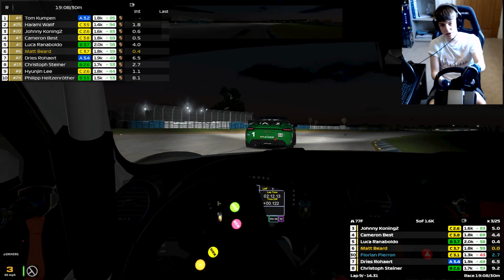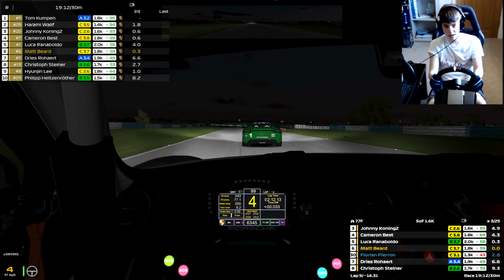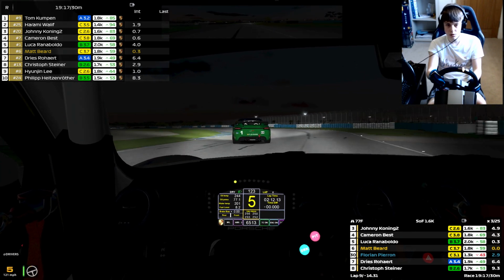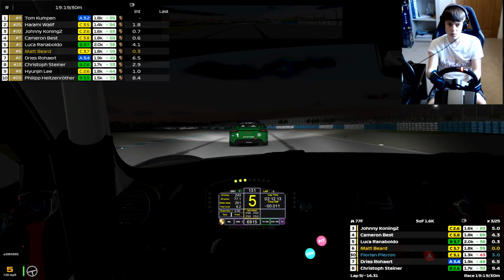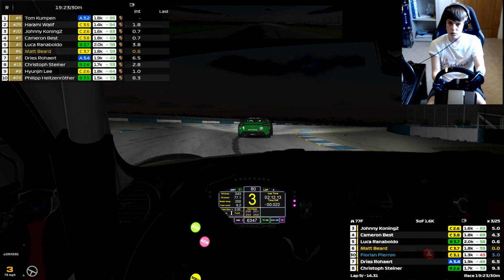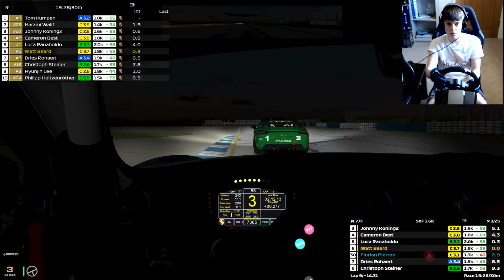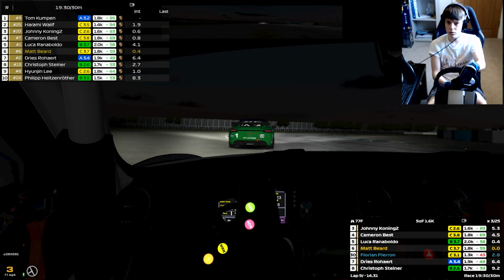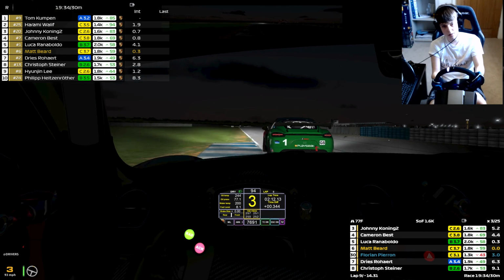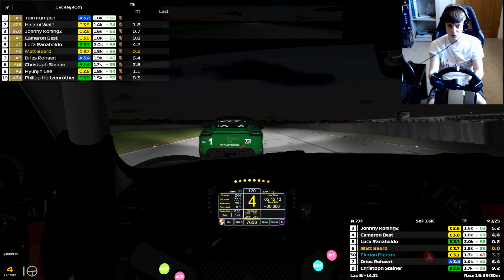So you can hold it in third if you get it hooked up nicely through there, which we have done that time. That'll help us. Oh, he's a bit hot into there. This has got to be our chance. Using up all of the exit curb.